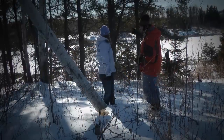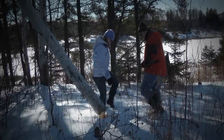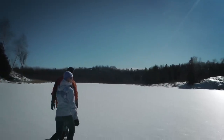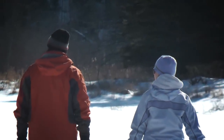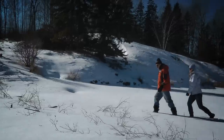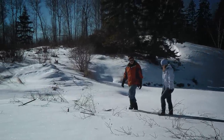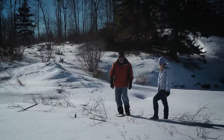Yeah. There's a beaver lodge behind us down in the pond. Let's go see it. All right. This way. Yeah, what look like bushes sticking up through the snow? But we're still on the pond though. You got it. We're actually still over the pond and there's ice underneath these sticks.